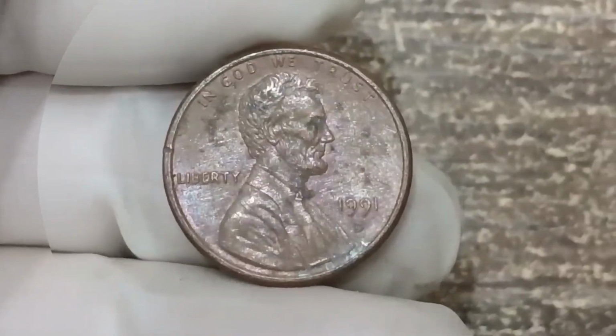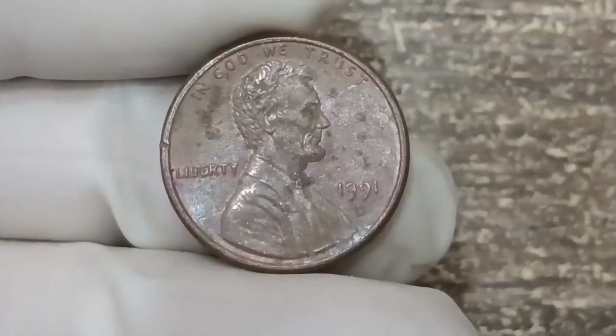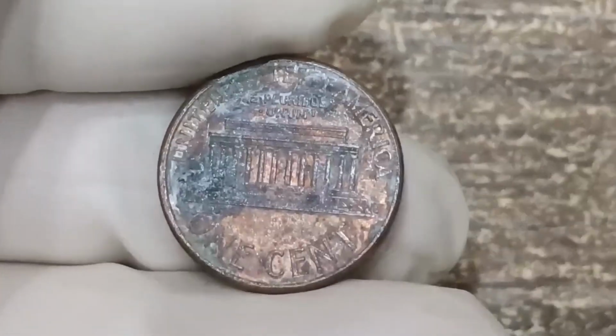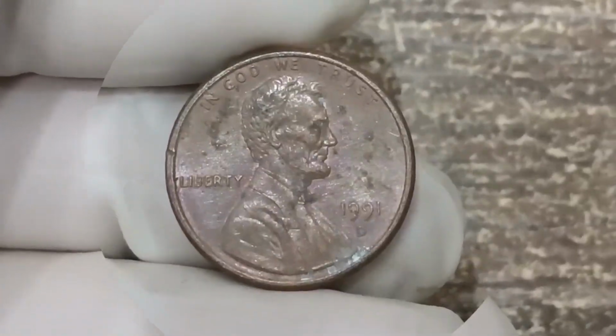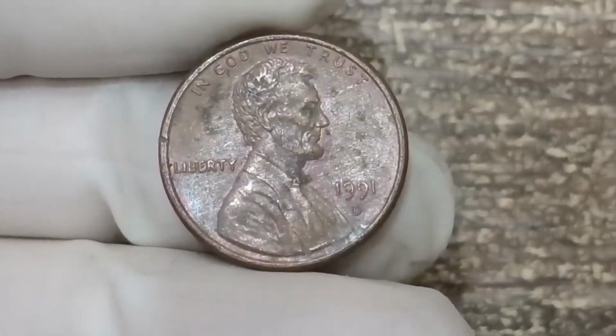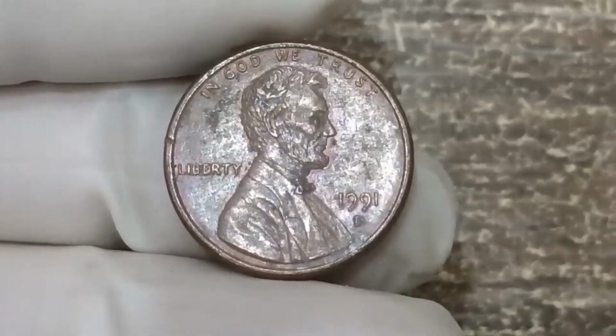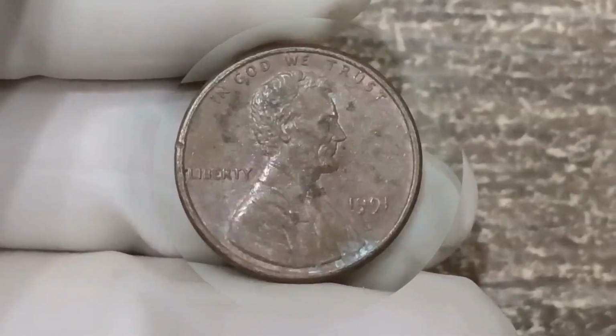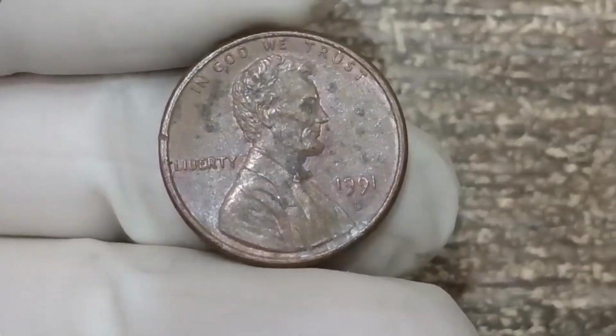These imperfections are what fuel the thrill of coin collecting, because they remind us that hidden gems are still out there waiting to be discovered. Consider the excitement of someone sifting through rolls of pennies bought from a bank, or checking change received at a grocery store, only to find a coin with doubling on the date, or a wildly off-center strike, realizing that this humble penny could be worth a new car or even a house.